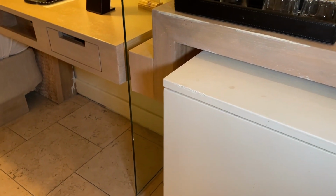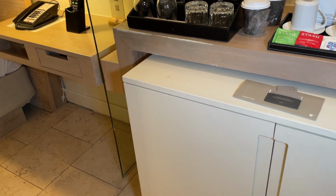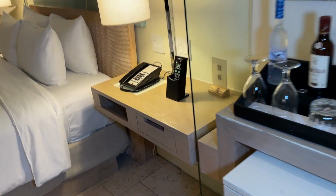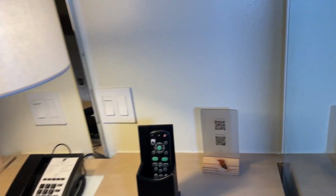Very well done. I don't think this hotel has been significantly renovated in many years. At least the case goods are the same as they were when it was a Trump hotel, I believe. I could be wrong. But if you look closely, some of the furniture is a little chipped. You can see that they tried to fix it up. There's a couple of spots. If you come over here, you can see that it's been definitely worn. But if you look from afar, it's very well kept and it's clean and well maintained. So I give them really kudos for that.